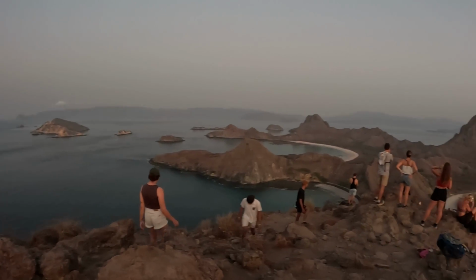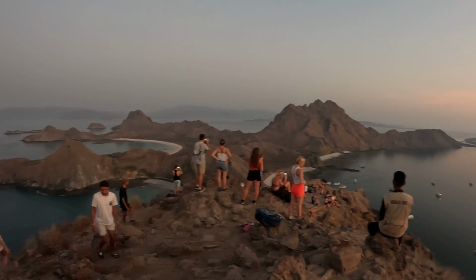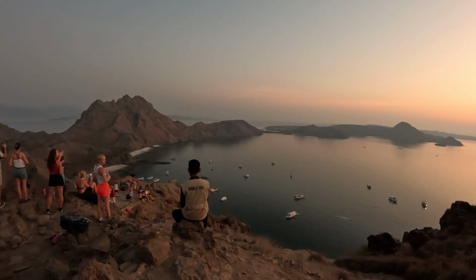We are at the top of Padar Island and it's as beautiful as they say. It really is. We beat sunrise as well, which is really nice. Just about, but we got there.